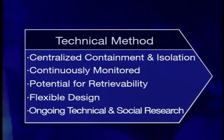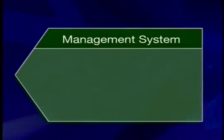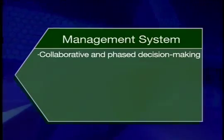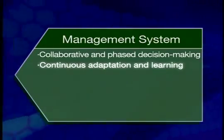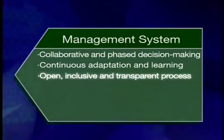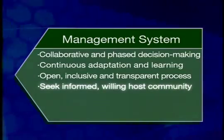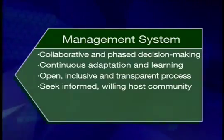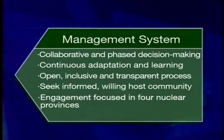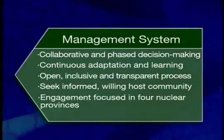Just as important as the technical method is the management system. Adaptive phased management will be implemented through a phased process of collaboration involving citizens in decision-making at each stage. It will be adaptable and responsive to new learning and evolving societal priorities. The implementation process will be open, inclusive, and transparent. And the NWMO will be seeking an informed and willing community to host the centralized facility. While not ruling out other interested communities, public engagement for selecting a site will be focused in the 4 nuclear provinces of Ontario, Quebec, New Brunswick, and Saskatchewan.